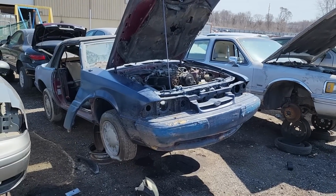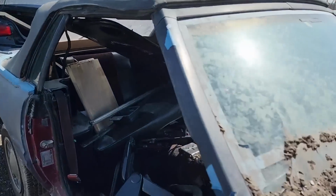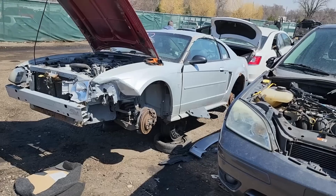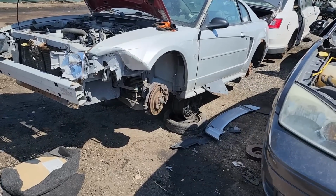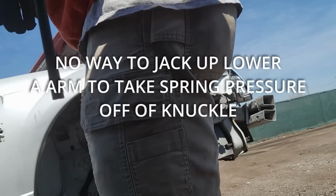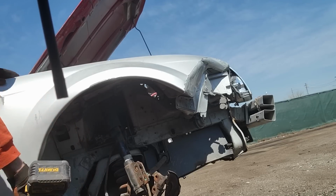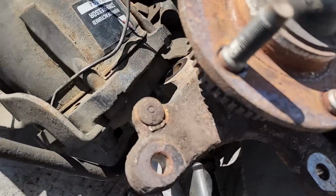Wrong year, won't work. Convertible. 2.3. Alright, found another. This one's an 02, so another chance at redemption here. Got the Mustang spindle headed to the pile.